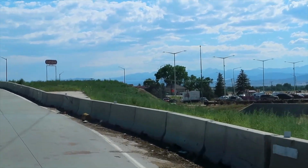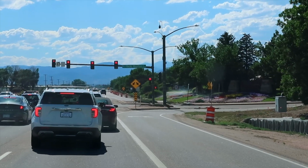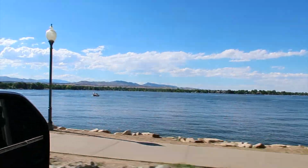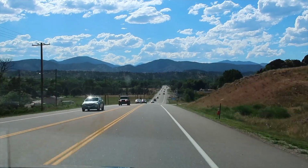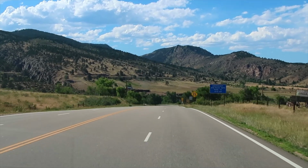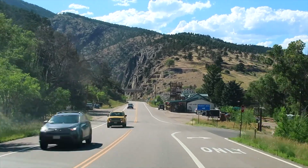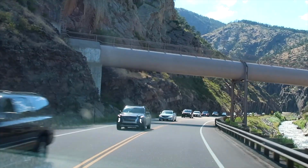Oh my gosh. What we're about to drive through the middle of. Look at this. Wow. That's a really big mountain.